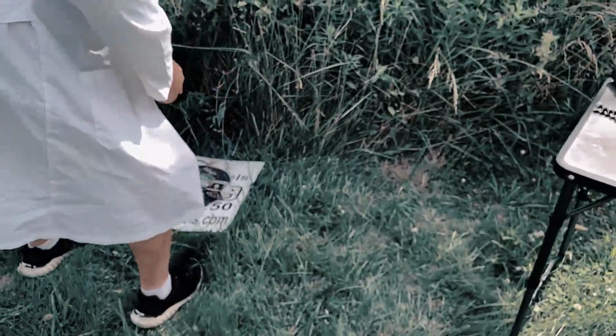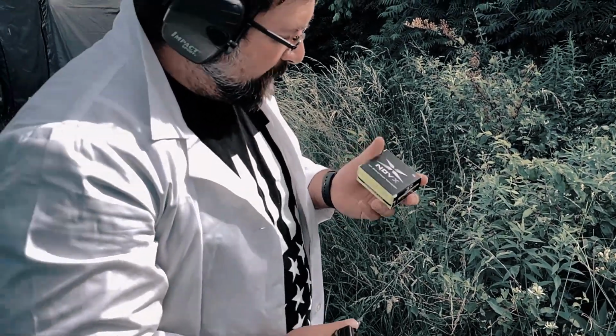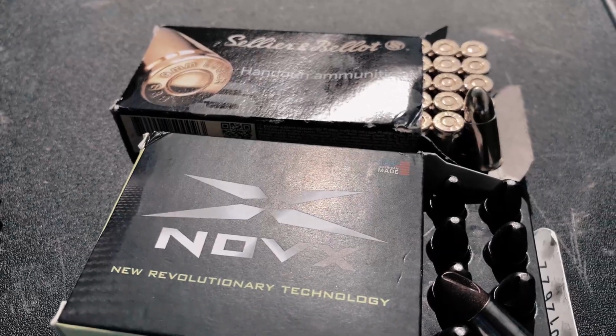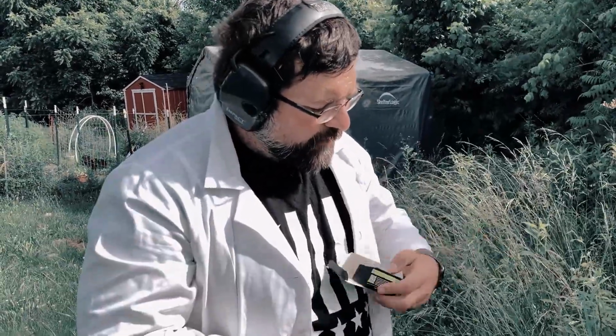Next up, now this round here is one of the many rounds that was sent to us, along with that full metal jacket ammo, by True Shot Gun Club. Again, thank you guys, appreciate that. This particular round, I've never quite seen before. Novix, however you pronounce it. It's faster, lighter, more accurate. So this is kind of unique.